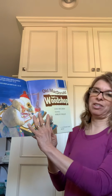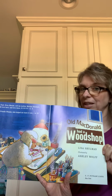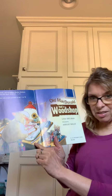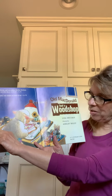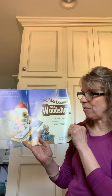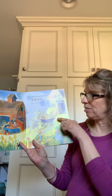Old MacDonald had a woodshop. I need to show you this beginning picture here. Here is the sheep. She's at her drawing board or her drafting board, and she is working on plans for something that she wants to build. So she's got the paper spread out and a pencil, big bright light so she can see what she's doing, and she has a protractor, some tape. She's got some other brushes, markers, pencils, even a very nice pencil sharpener. And so she's getting some ideas figured out of what she would like to build. There she goes into the barn with a wheelbarrow full of wood.